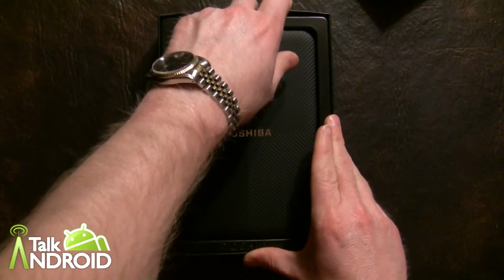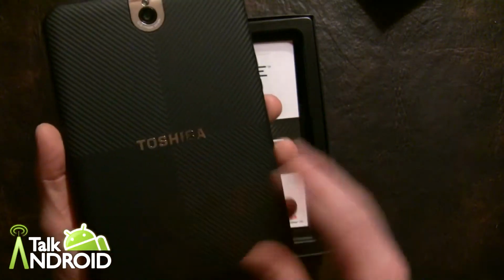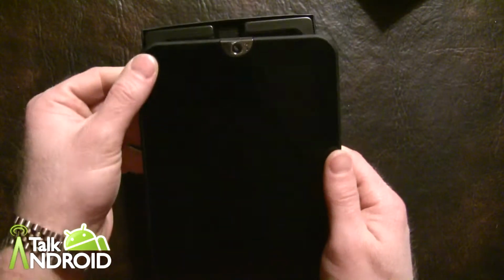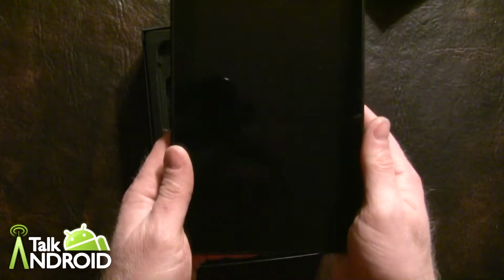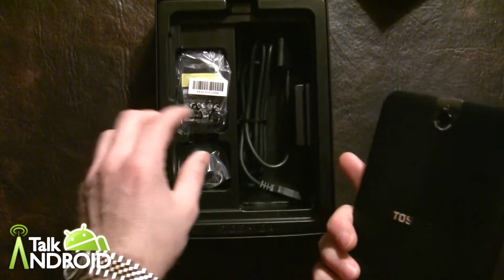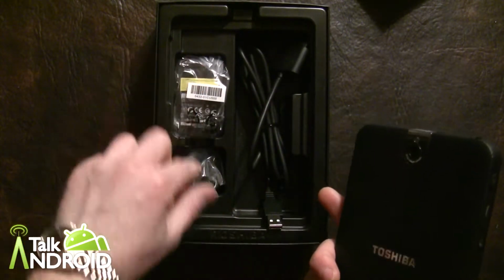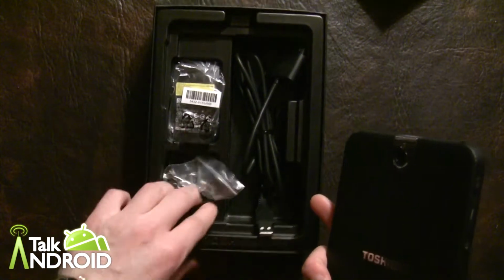It's a little tight in the box. There it is. That's nice. I like this backing. It's very nice. It's not slippery at all. Fits nice in the hands. Bezel's a little bit wide, but there's a 7-inch tab. We have the instructions and a proprietary cable, of course. These companies love to do that. And your plug and US adapter.